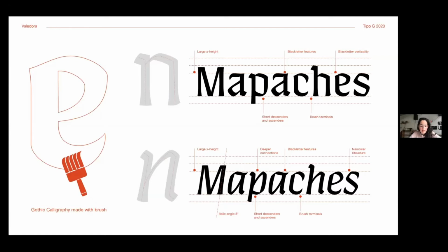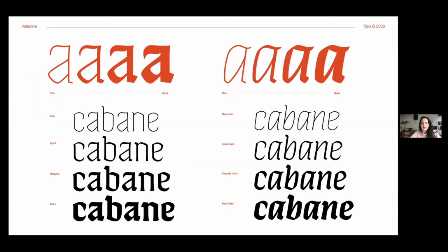I think the most difficult part was managing to extract the essence of the Gothic letter and synthesizing it in something more contemporary, avoiding falling into excessively ornate design. So here you can see the design space and the interpolation. So I have six masters from the regular and the italic version. I drew the thin and the regular and the bold version, and the light is an interpolation.